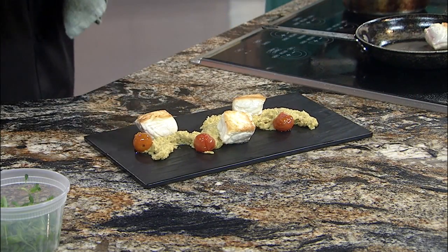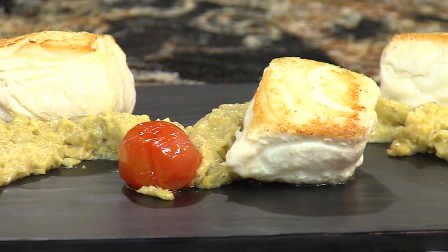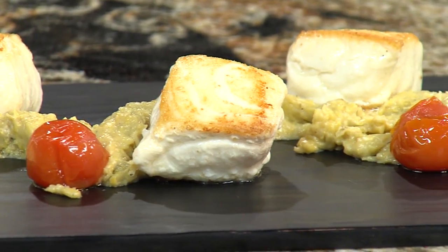Exactly. When we come back, we are going to take a look at the finished product here. We're going to finish plating this during break, and we'll take a look at Chef Mark's masterpiece when we come back, folks. Stay with us.